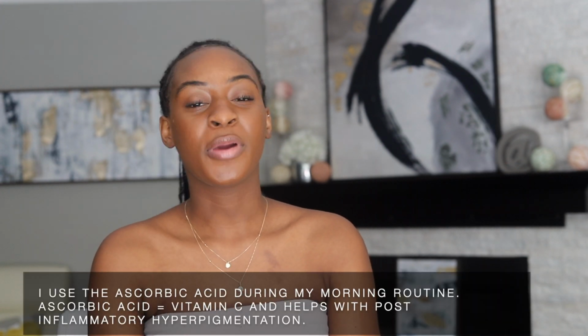So these are the things that I use to help my skin. I really recommend The Ordinary's Mandelic acid, their ascorbic acid, and their hyaluronic acid for hydrating your skin and exfoliating your skin, and then helping with your hyperpigmentation. They have helped me so much. My skin is so much better as a result.